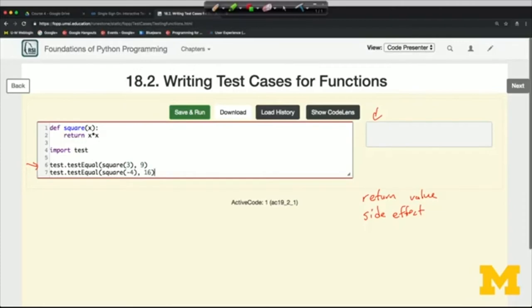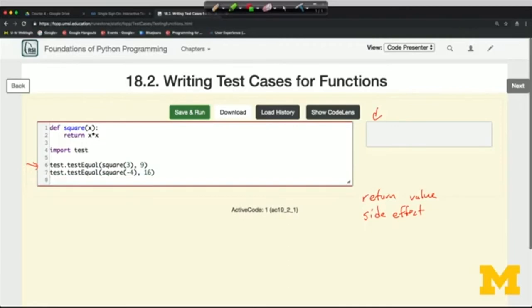That if we square minus 4, we should get positive 16 and not negative 16. It's also a good idea to think of what other classes of inputs could we get? Maybe we could get a floating point number. Maybe it only works on integers for some reason. So suppose I had 2. Well, I need to do something where I can actually compute it myself.